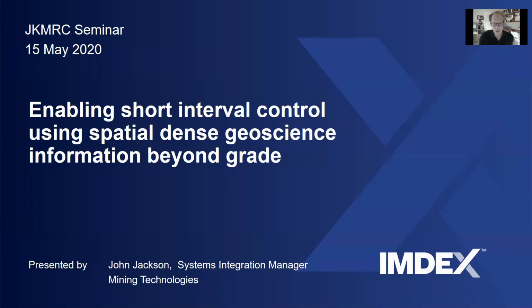So today, John's going to discuss how to achieve productivity improvements through the application of technology, automation, and data analytics. The title of the talk today is Enabling Short Interval Control Using Spatially Dense Geoscience Information Beyond Grade Control.